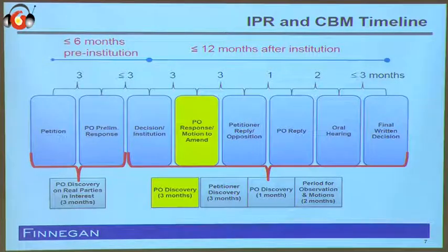You really have to show that there is a need for this information in this case. It's not just the typical relevant standard that you see in district courts.